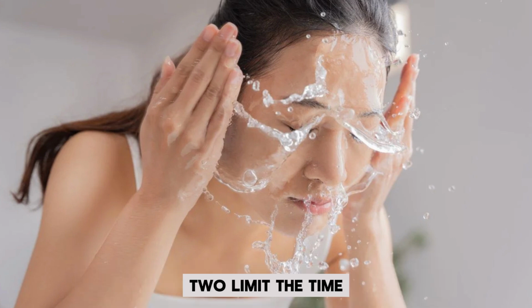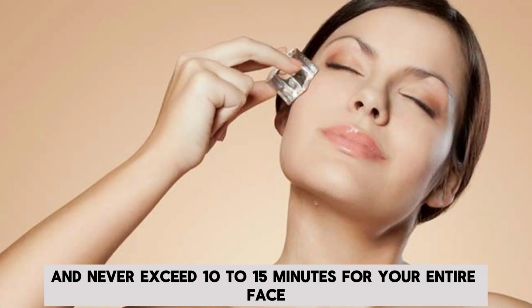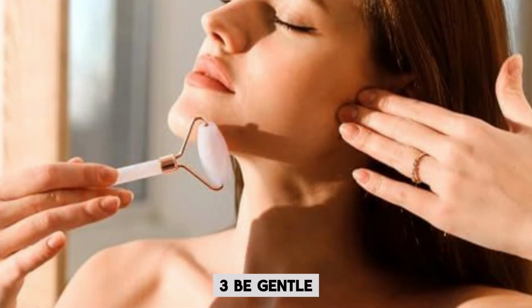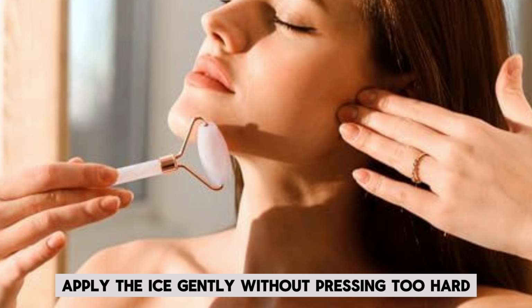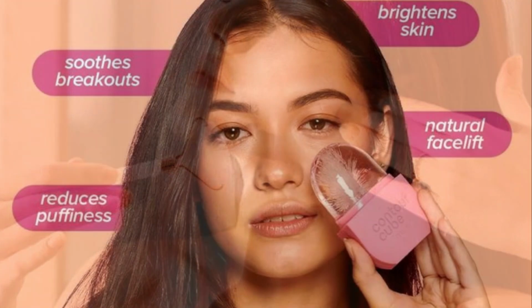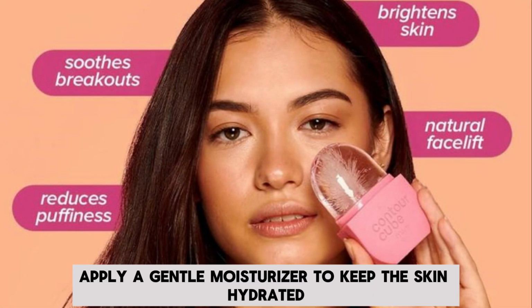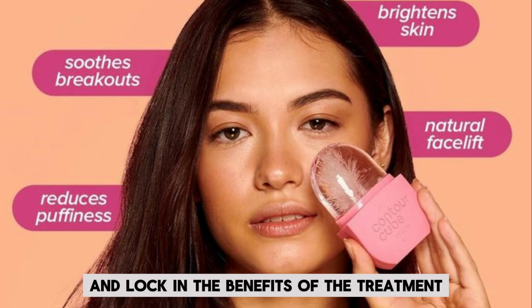2. Limit the time. Don't ice your face for too long. Aim for 1 to 2 minutes per area, and never exceed 10 to 15 minutes for your entire face. 3. Be gentle. Apply the ice gently without pressing too hard. You want to cool the skin, not freeze it. 4. Follow up with moisturizer. After icing, apply a gentle moisturizer to keep the skin hydrated and lock in the benefits of the treatment.